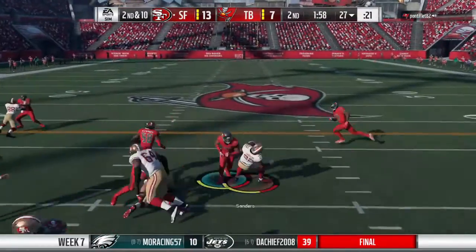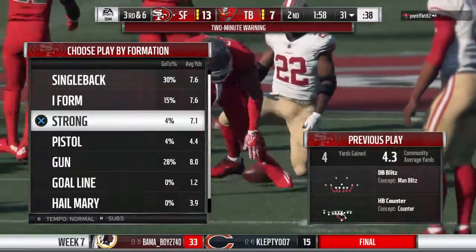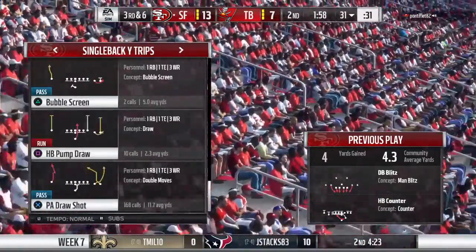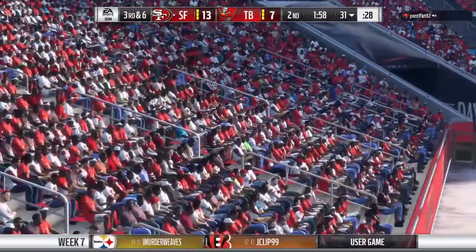A handoff as they run the counter play. And heavy contact. He is knocked down hard, right around the 31. A minute 58 to go in this first half of play. We'll come back to Tampa after this timeout.